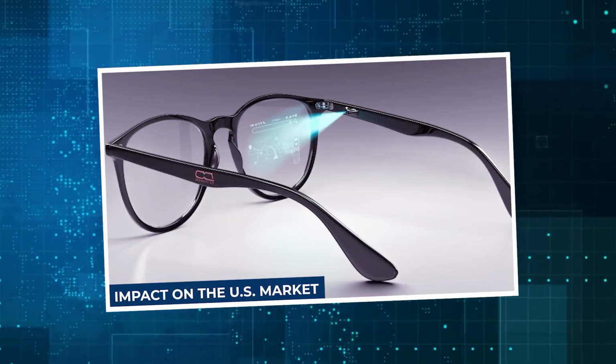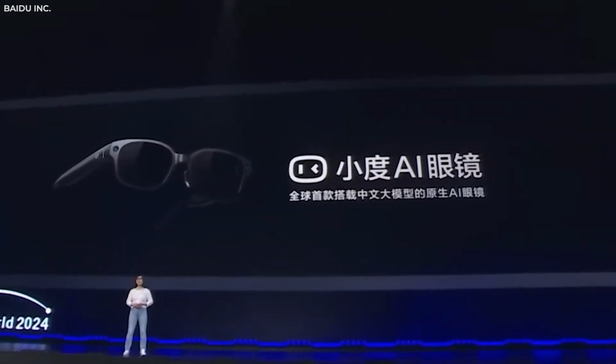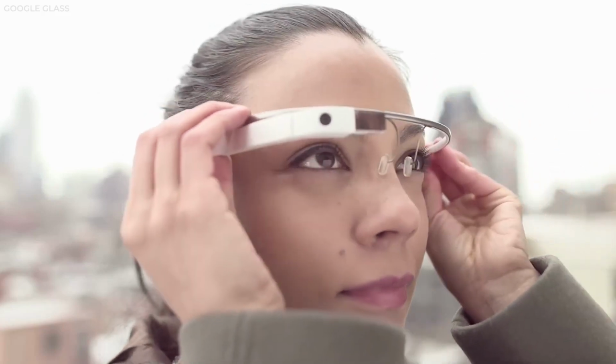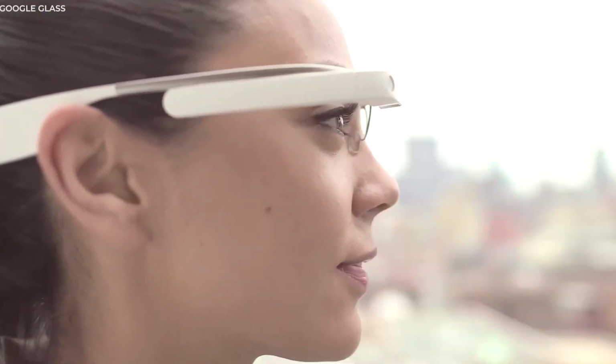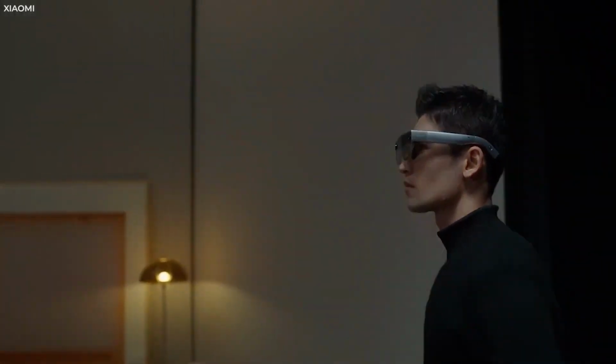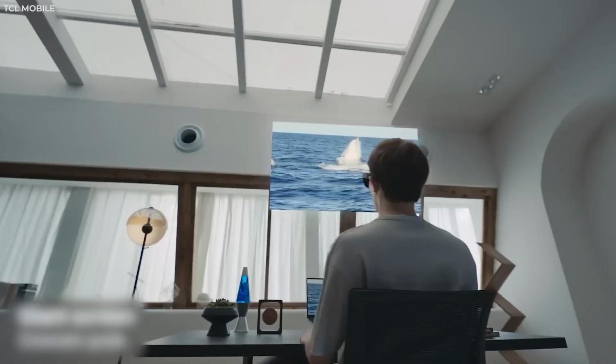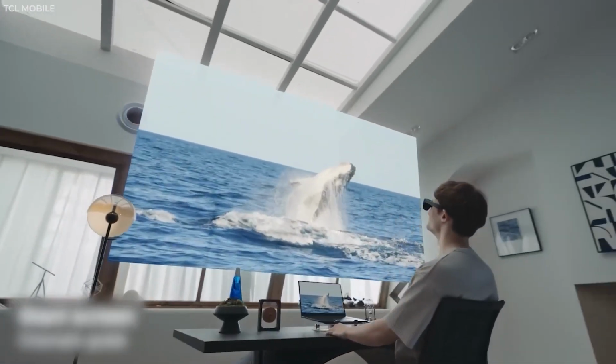Impact on the US market. Japan's unveiling of its advanced AI glasses has caught many people in the US by surprise. For a long time, Google's AI glasses seemed to lead the way in American markets, offering sleek design and strong connections to popular apps. Then Baidu's more affordable wearable arrived, showcasing that high-tech features do not always mean high prices. Now, Japan's entry adds another dynamic, challenging US producers to rethink their strategies and keep customers interested.